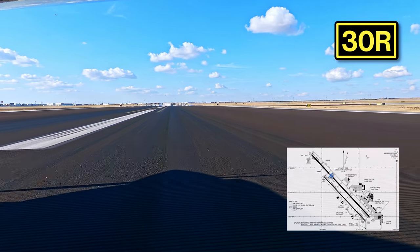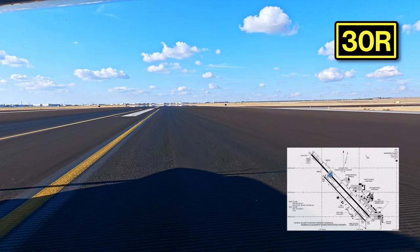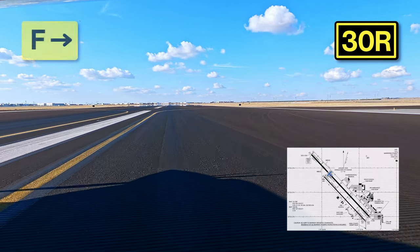I probably could have gone off at Echo, but with nobody in the pattern and nobody approaching, there was no rush. And you guys get to see a little bit more of the airport.